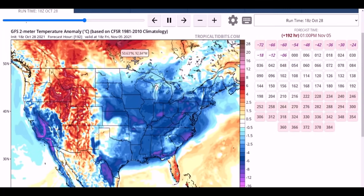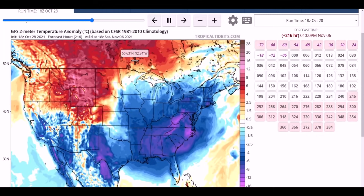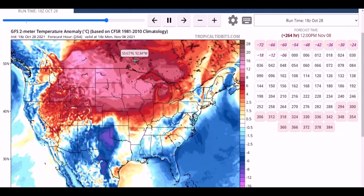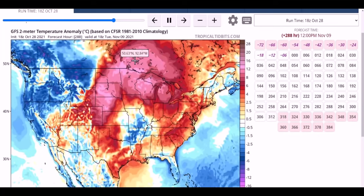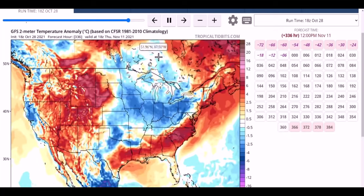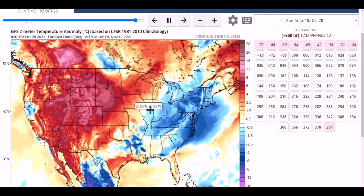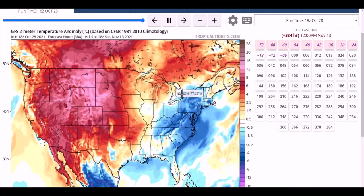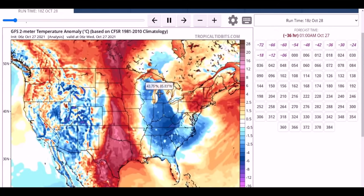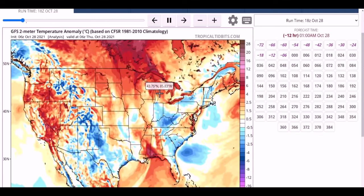Regardless, it's still the most significant kind of widespread cool down, and it doesn't go away quite easily. It dwindles, especially across the eastern and southern United States for a while. Now, again, you can see this model does bring in some warm air around the November 10th timeline, but that doesn't stay for a while, and we see a bickering between the air masses.